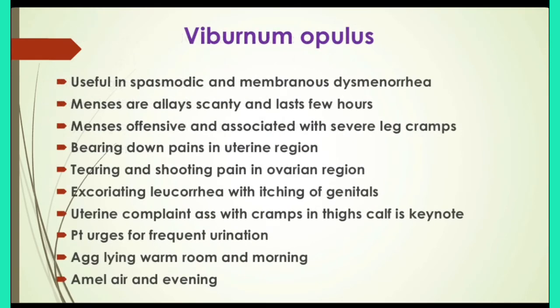Next, the fourth remedy we see is Viburnum Opulus. This remedy is helpful in spasmodic and membranous dysmenorrhea. Menses are always scanty and last only a few hours. The flow is very less. Menses is offensive in nature and associated with severe leg cramps.